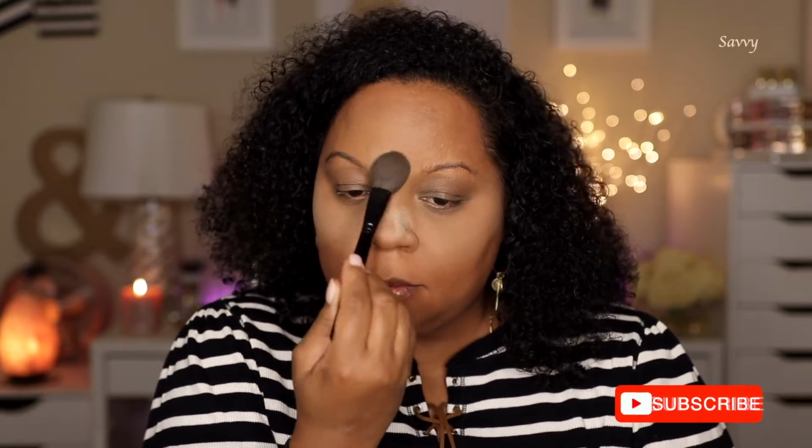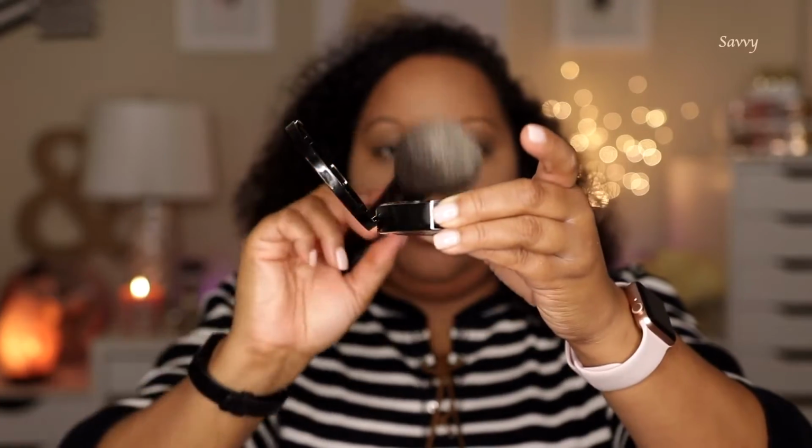Ooh, you don't have to try very hard to get very much. I love this powder in the loose translucent. It smells like cake batter, and it is great for anyone with oily skin. It smells so good, oh my gosh. Now I'm gonna take my Coco brush.